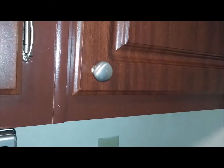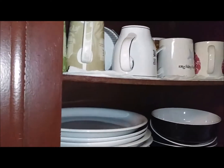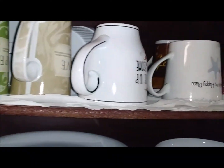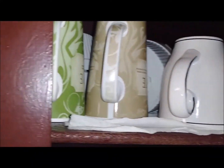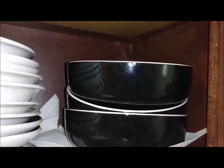Okay, so right above the coffee station, we have another cabinet here. And this is where most of our cups, mugs, glasses, different things like that go. So wine glasses go on the top. And then we have the mugs here for our coffee station. And I do like to collect different types of mugs. And then we also have plates and bowls here.